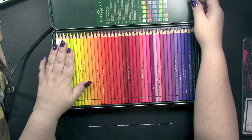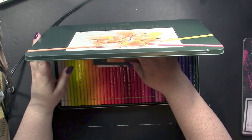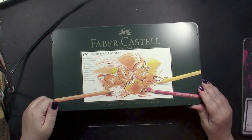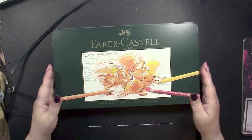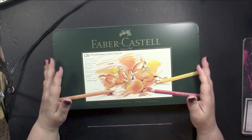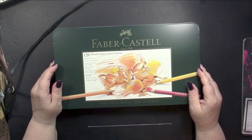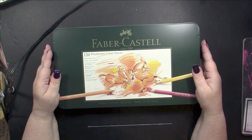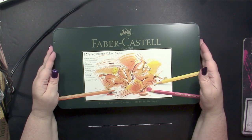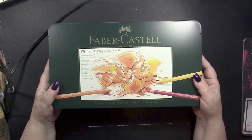I am not going to use them though until I have a pencil case, which I'm placing an order for tomorrow, which will start the pencil cases journey here. Once I have the pencil case, then I'll get them out and swatch them and put them away in their new home. So I am so, so thankful to have these, and my husband knows how thankful I am. So we will very carefully move these.